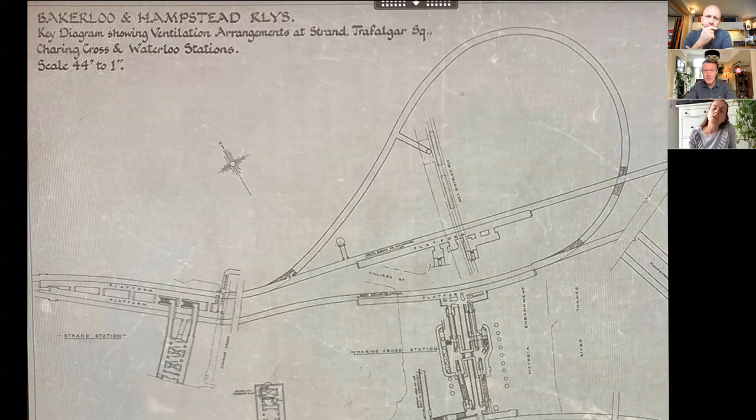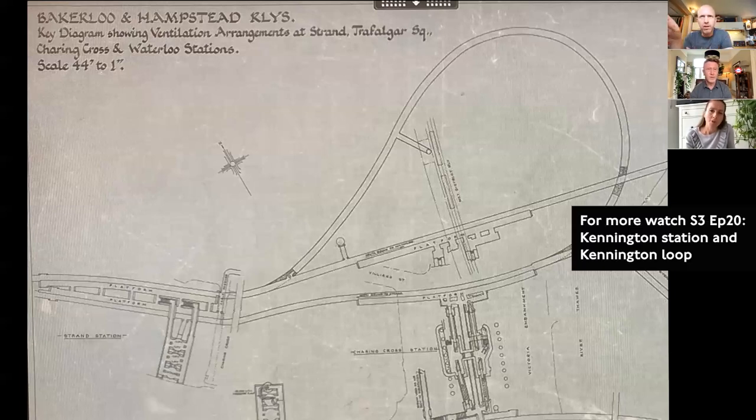They don't. And just, can I ask a question? Yes. This is pre the Kennington extension, correct? That's right. Yeah. Okay. Well, so, the diagram is actually post. Yeah. Because this is showing the new lines going through. But the loop was there before that extension down to Waterloo and onto Kennington was done.